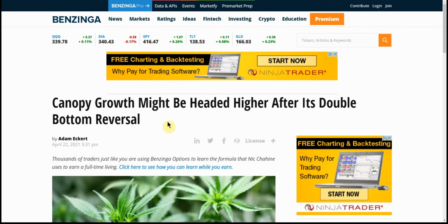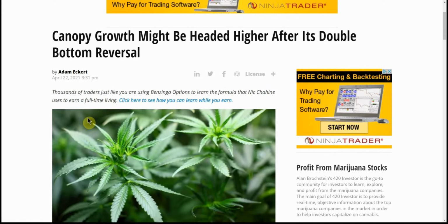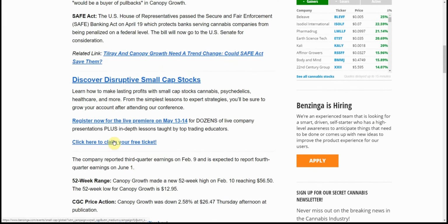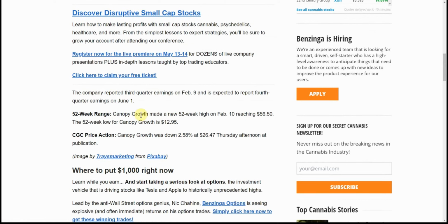Canopy Growth might be headed higher after the double bottom reversal. This is dated on the 22nd, so a little bit older information, but still relevant. The stock bounced off a critical support of 25 on Wednesday, adding that it would be a buyer of pullbacks in Canopy Growth. And feel free to pause and go over the rest there for yourself.